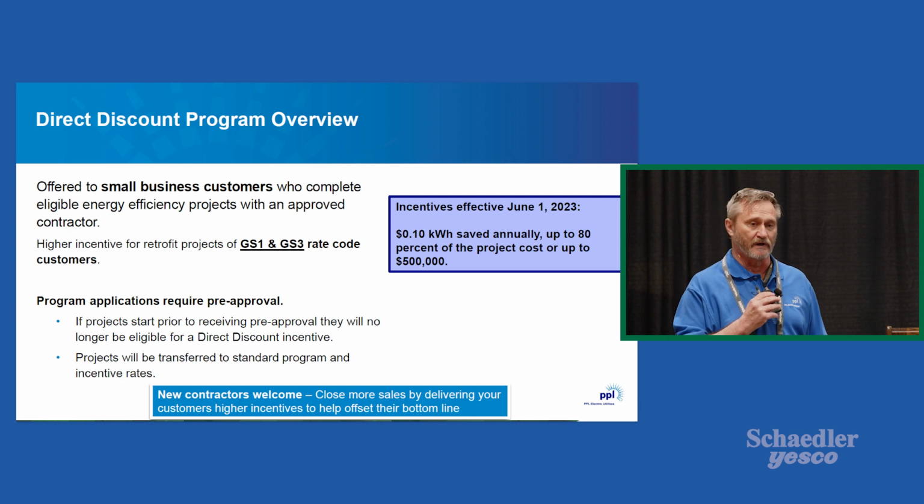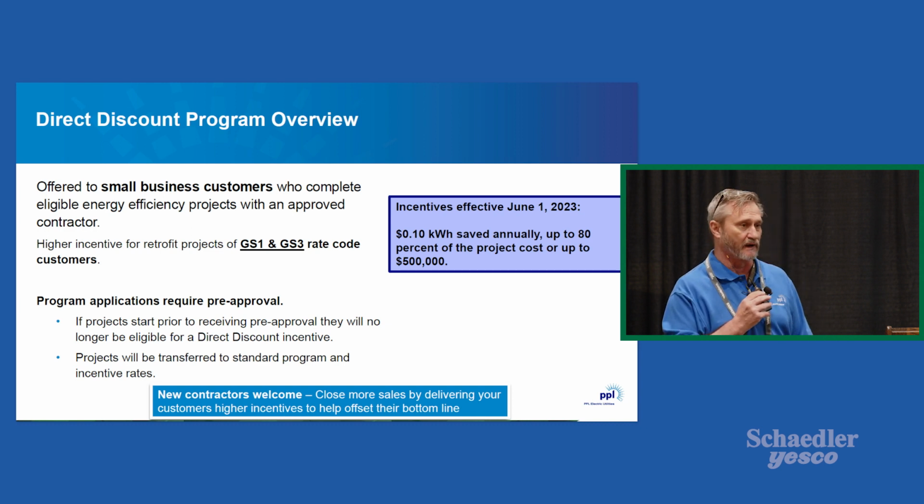Box at the bottom, new contractors are always welcome. There's a slight process to enroll, some paperwork and a little bit of training, but then we continue to give you support throughout the whole program as it's needed.